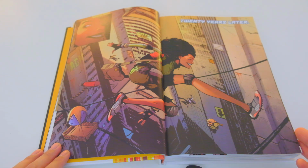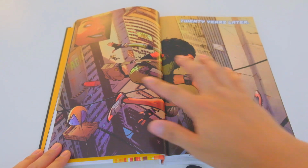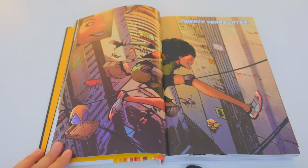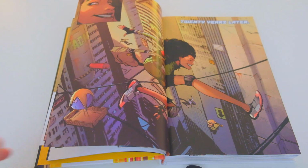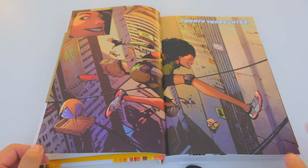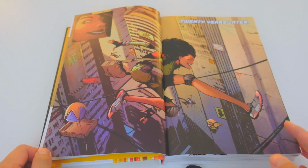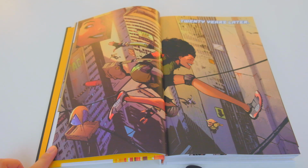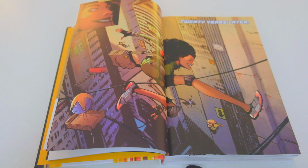I forgot her name already, but this is the main character. She's very interesting, very fun to read as well. She's like an adventure person, and then we find out, or we don't really find out why, but they try to figure out why gravity just stopped working.